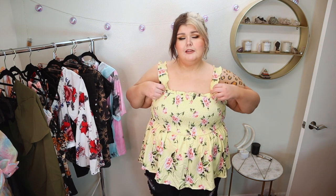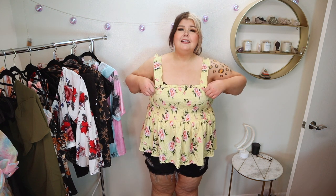And this top, very cute. Also very stretchy with the smocking, so you can definitely size down if you would like to. The length is good. I knew this was a safe bet, but I just love having little floral tops for spring, and it's always good to have for summer too, because it gets so hot.